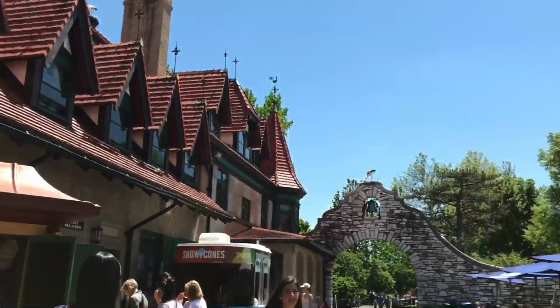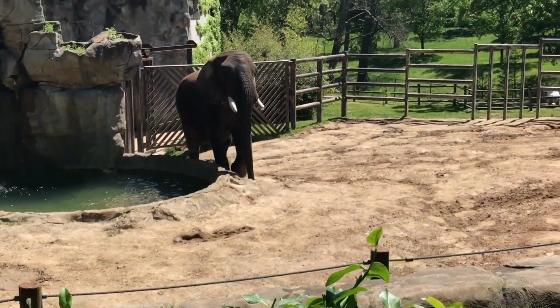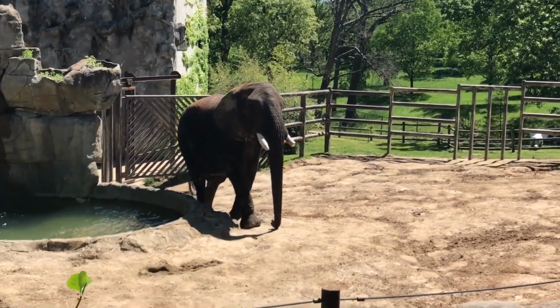So cold, look at it, it is so cold in here. I can't believe they sit there. Holy crap. We have a penguin. Just chillin', straight up floatin', chillin'.